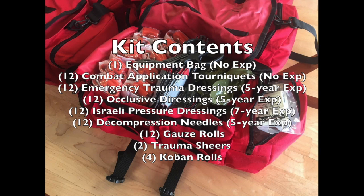The kit contents include the following: an equipment bag, 12 combat application tourniquets with no expiration date, 12 emergency trauma dressings with a 5-year expiration date, 12 occlusive dressings with a 5-year expiration date, 12 Israeli pressure dressings with a 7-year expiration date, 12 decompression needles with a 5-year expiration date, 12 gauze rolls, 2 trauma shears, and 4 Coban rolls.